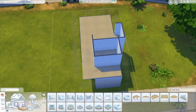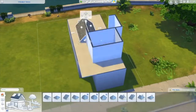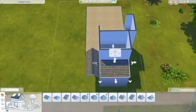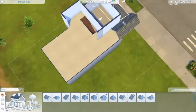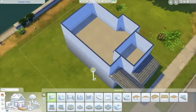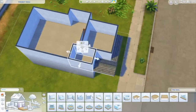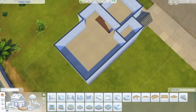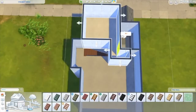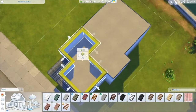And guys, I'm actually making a CAS for this one, so the CAS will come out shortly after this video, and it's just going to be a short little CAS video. I did not pick multiple outfits. I just did one. So that will come right after this video. I just have to figure out how to edit and record and stuff like that.